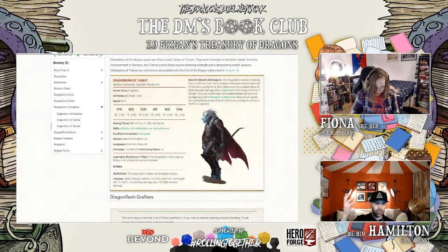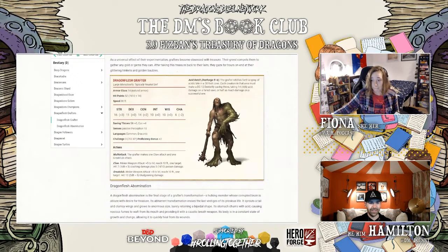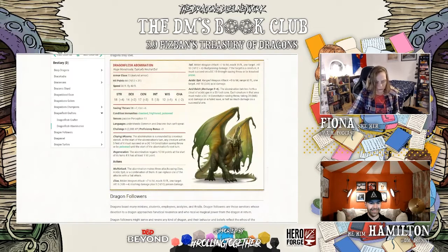You could make that not a Dragonborn, if you know what I mean. If you wanted to flavour that just for someone who's been dragon touched or championed as a champion of Tiamat or something like that. Yeah, it says medium humanoid on it, so absolutely you can flavour it in a different way. You could make them just an elf that has these abilities as well. The dragon flesh grafters were quite gross on the other page. Yeah, horrible image.